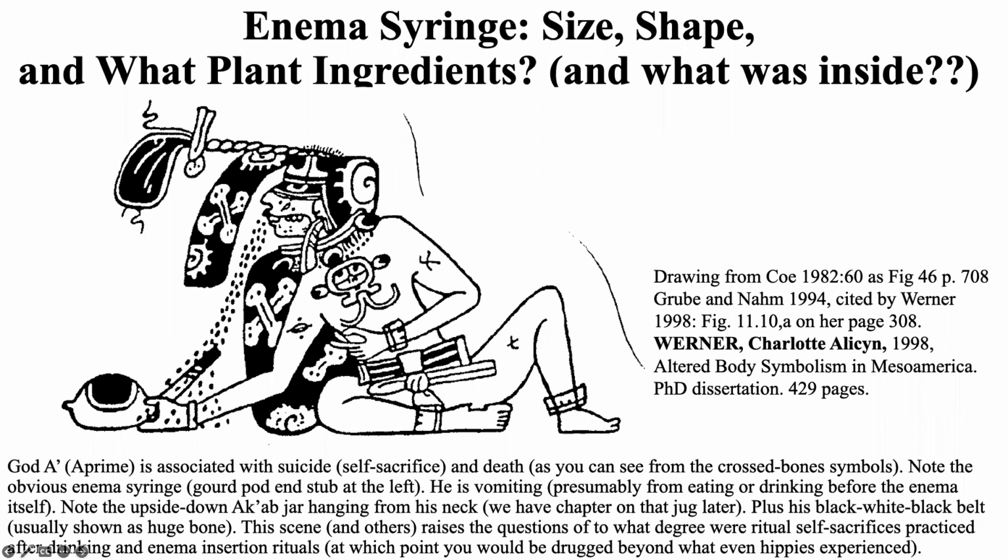So again, the jug tied around his neck is not an enema jug, but I think it is somehow related to the enema scenes. And this jug is what's carried by the animal impersonators.